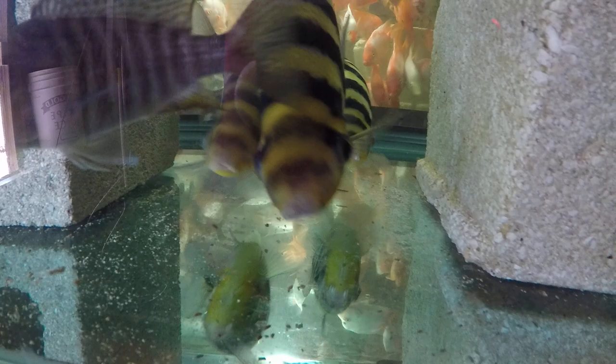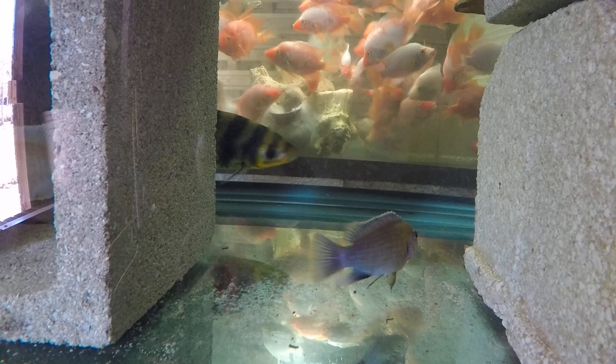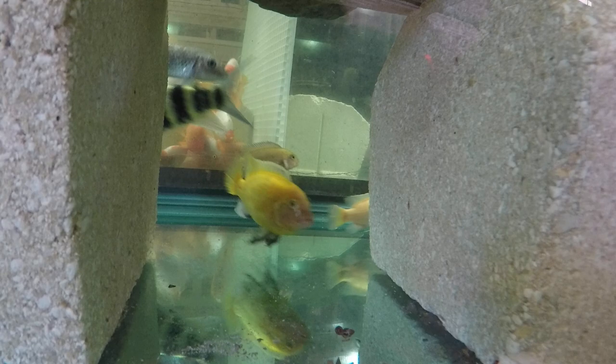The foreigners like the pellets equally well, and they're easier for them to feed on. The African is trying to drive the leporinus out of the spot he claimed.